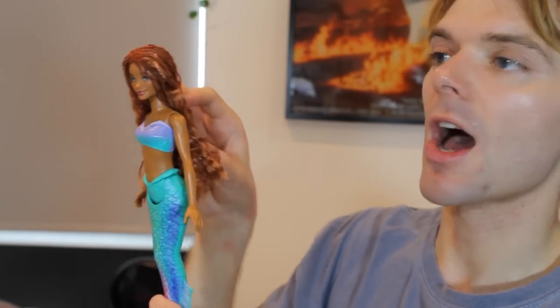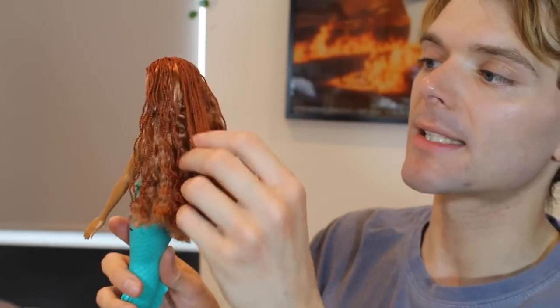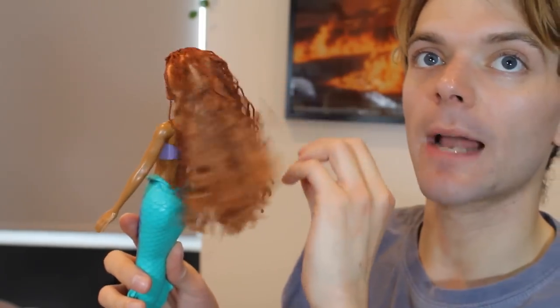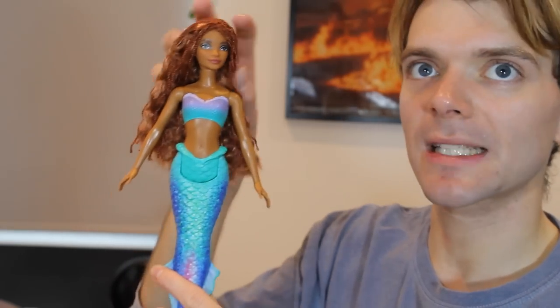The other thing I was pleasantly surprised about with this doll is her hair. I absolutely love it. I thought that these braided bits would be really coarse, but they're actually incredibly soft and movable. All the hair is incredibly soft. And that really surprised me because Mattel notoriously uses quite cheap materials.